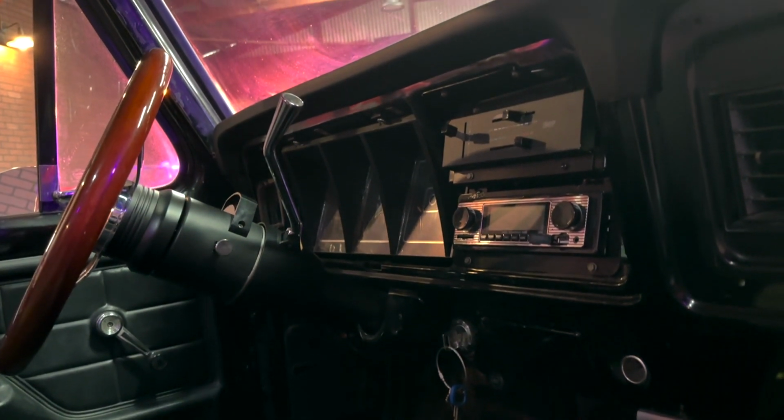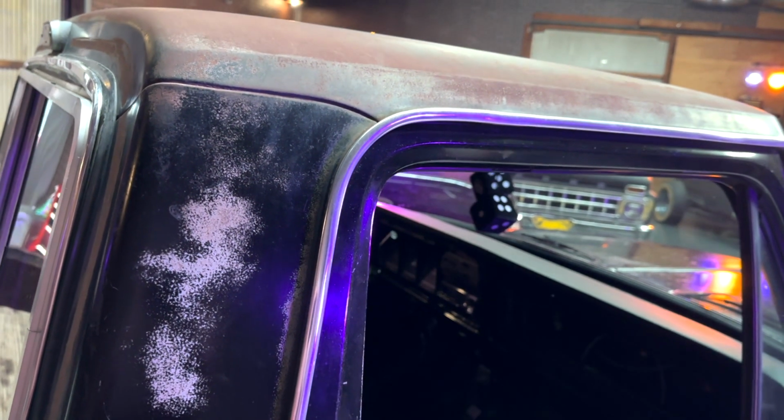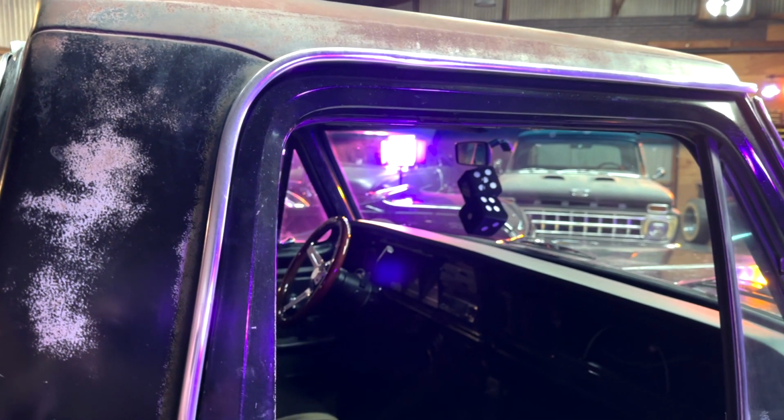Yeah. I'm so excited for these guys to see under the hood, but we should tease them a little bit first. You want to get in and fire it up? Let them hear the exhaust note and see if they can make a guess.